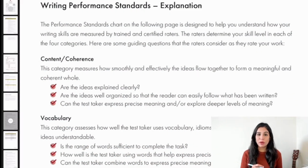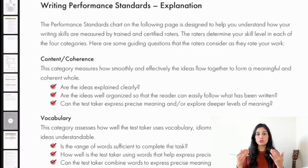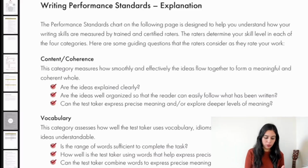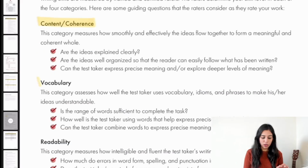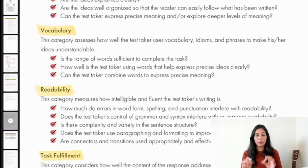Now, if you've watched my previous video, you know that there are at least 4 raters who rate your writing test, which means there are at least 4 people who will be going through your writing test and giving you scores based on coherence, content, vocabulary, readability, and task fulfillment. Now let's have a quick look at what each of these actually means.